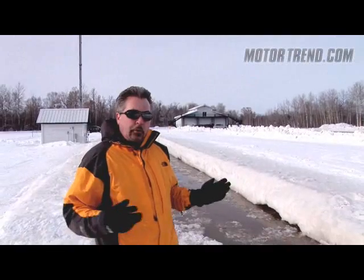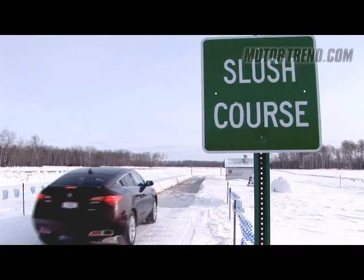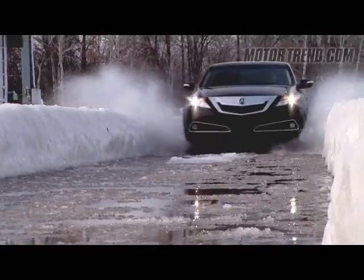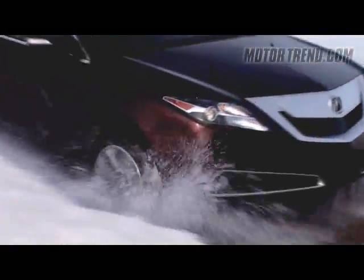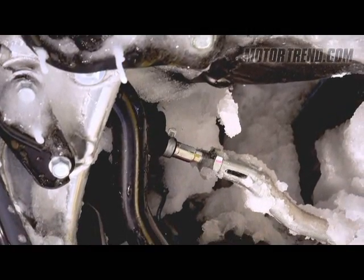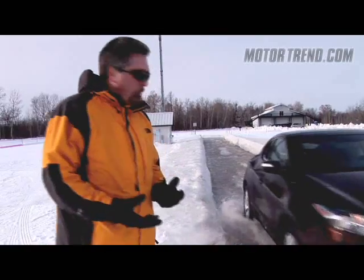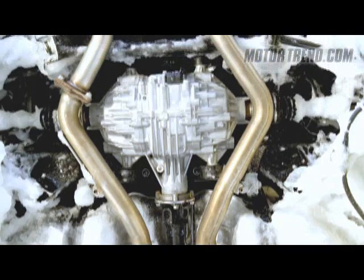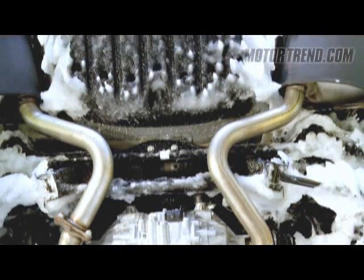This is a big old trough of slush. Acura engineers bring the vehicle through this, picks up the water, then they go out on an autocross course until it freezes. They do this enough times, the vehicle can actually accumulate around 800 pounds of ice underneath. It gets caked in the wheel arches, all into the components underneath, but the objective is to make sure the car remains fully drivable, even in this condition.